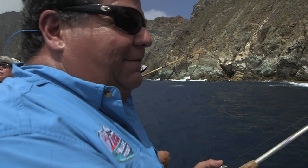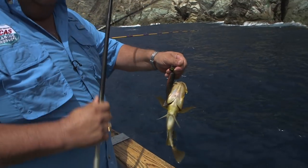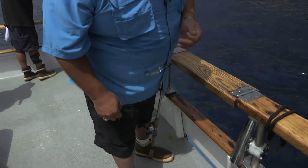Just switched over to a swim bait, because the fish have been biting the live baits. I was hoping to get a bit bigger quality than I was getting on the bucktail, but that's just another average size fish. Here's a little Worm King. And there's a little bass.